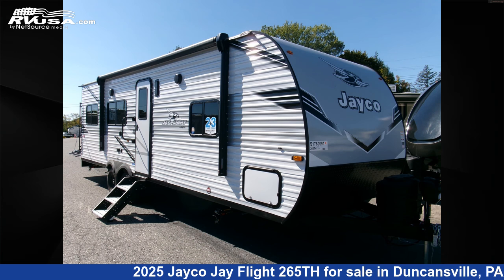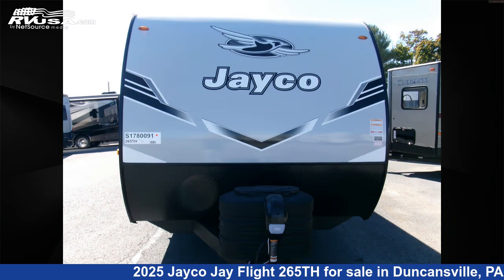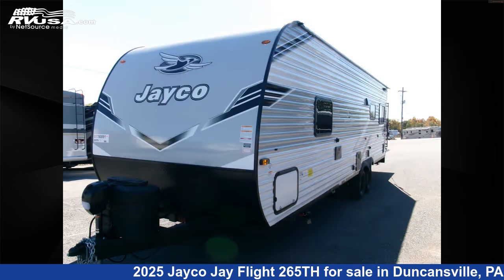This 2025 Jayco Jay Flight 265th is a toy hauler RV. It is located in Duncansville, Pennsylvania, 16635 and is offered for sale by Ansley RV.